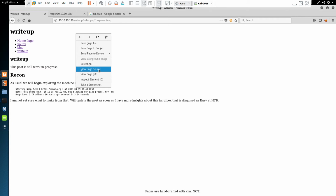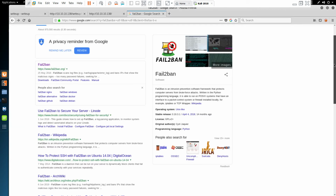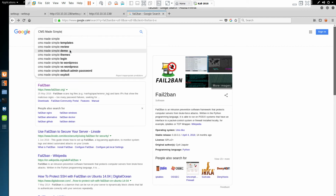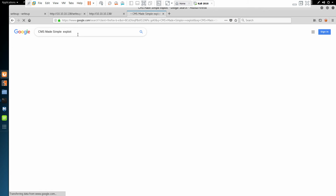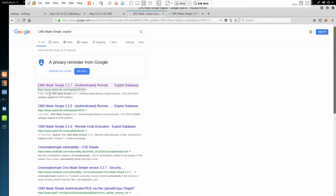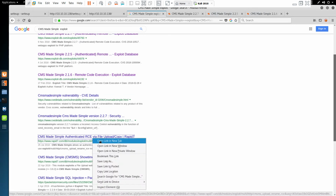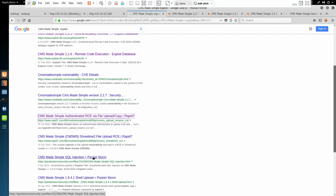So the next thing I did was to say, right, let's have a look at the page source. Going straight to this page source, we could see that this web application is built with the CMS Made Simple content management system. So what I did was to quickly do a search, maybe there's an exploit. So exploits. And straight away we can see we've got a few. This one is as recent as 2018. Authenticated remote code execution, file upload. And we've got another one, which is an SQL injection. So let's have a look at all of these exploits.